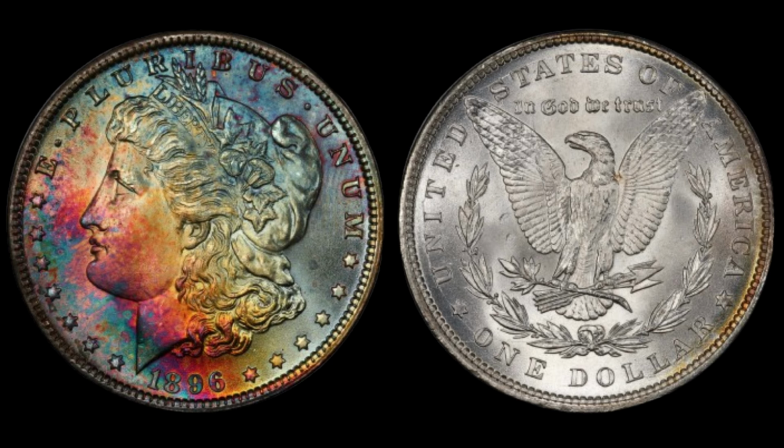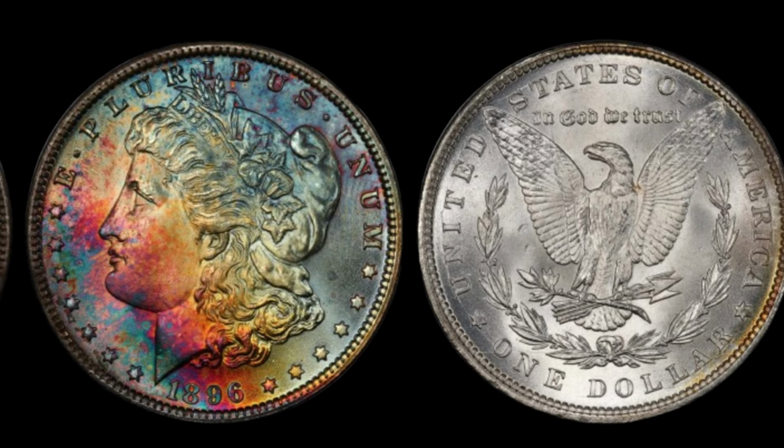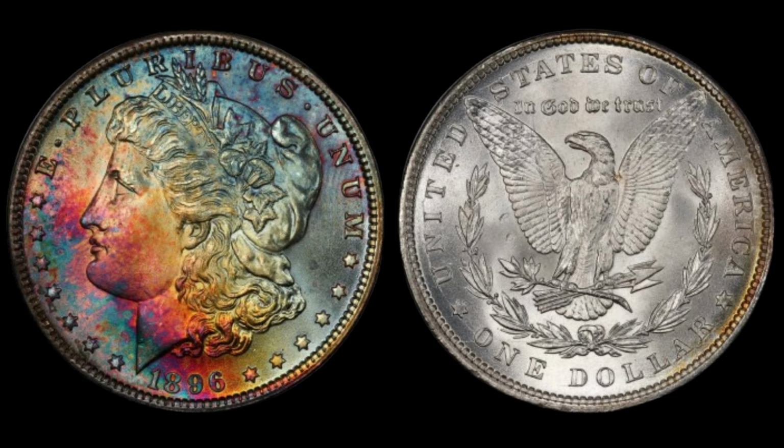To get an accurate estimate of your coin's value, $11,000, it's essential to stay updated on the current market trends. Websites like PCGS or NGC provide valuable resources, and don't forget to check online auctions and coin shows for recent sales data. In conclusion, the 1896 Morgan Silver Dollar is more than just a piece of currency, it's a tangible piece of American history.